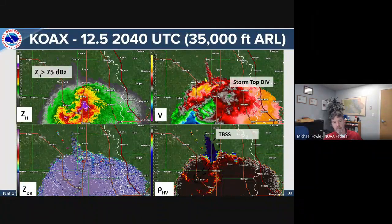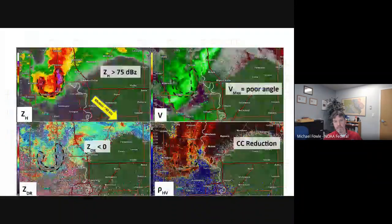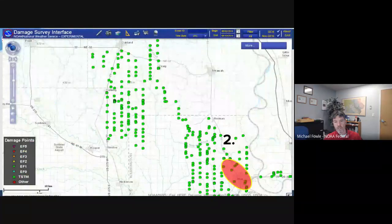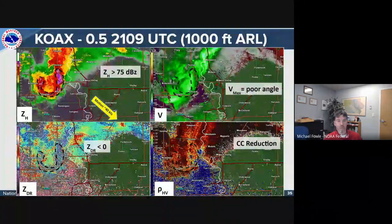Three-body scatter spike, pretty evident here as well. So again, that's the first snippet. The second one will move. Let me go back. Again, we're going to translate right over to the Blair, Nebraska area. And again, all these dots here were areas where the Omaha office did investigate these storms.